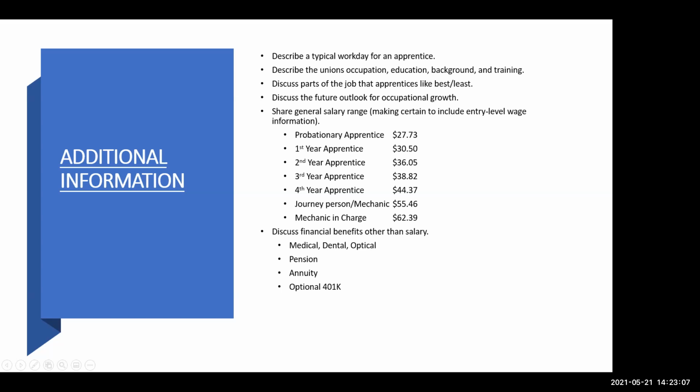In addition to that, they were smart enough to offer a 401k. So if you want to make your pension and annuity look better at retirement, you can also throw money into the 401k. And most people are, and it's a huge benefit to them when they're hitting retirement age. This package is an incredible amount of money, and that adds directly to this dollar amount for wages.